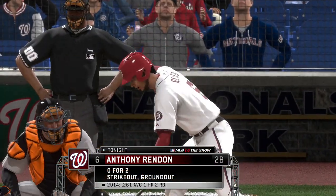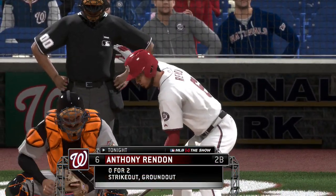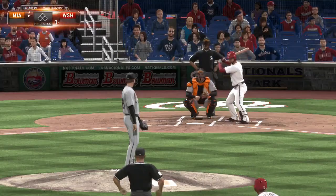Anthony Rendon will try it again. He's grounded out and struck out in 2 trips.